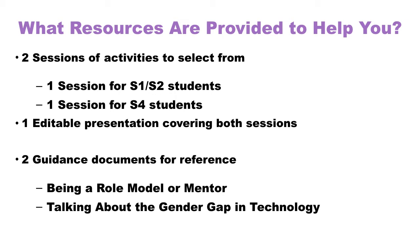One is about the process of becoming a role model or mentor, what is involved in each in a bit more detail. And one is talking about the gender gap in technology, some of the background information and about why the gender gap exists, what the problem is with it, why it sustains itself, and how we can look at overcoming the gender gap and changing people's perceptions of the industry and of women.